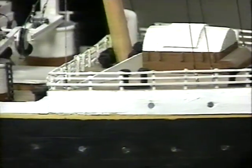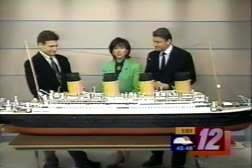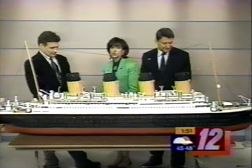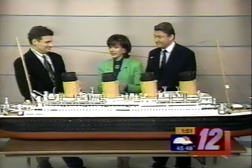Titanic, it is still sinking the competition at the box office, but long before the film came out, a North Babylon resident has decided to create his own interpretation of the ill-fated ocean liner. You're looking at it now. He is Bruce Schmalfuss. He's been working on his model of the Titanic for almost 2 years. Today, it is nearly complete. Bruce is here today to tell us all about the project.